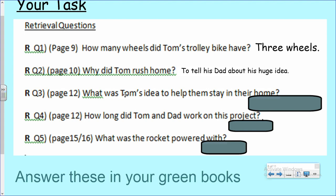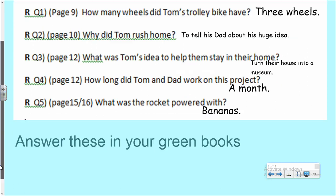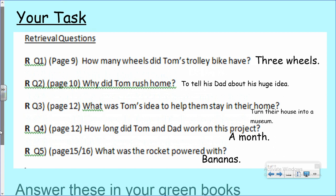Question 3, what was Tom's idea to help them stay in their home? It was to turn their house into a museum. Question 4, how long did Tom and Dad work on this project? The answer was a month. And question 5, what was the rocket powered with? Of course, it was powered with bananas. What else? Okay, those are the answers. Hopefully you've given them a tick or a cross. If you did give them a cross, maybe just write the correct answer next to it in purple pen.